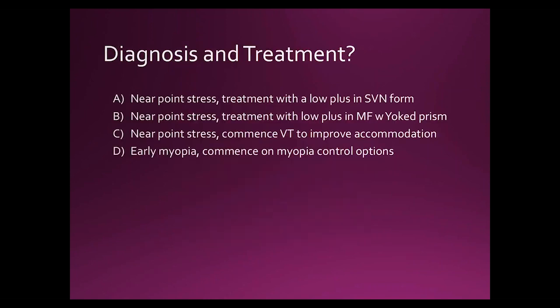So, looking at that patient, I'm going to try and keep this as interactive as I can. These are possible ways we could treat it. Is it near point stress and you treat with a low plus in a single vision near form? Is it near point stress and you treat it with a low plus in a multifocal with some yoked prism? Or would you do the VT that the referring optom had suggested? Or what you're seeing is actually early myopia and you should commence on myopia control options? Or maybe it's E, what are you talking about with near point stress?